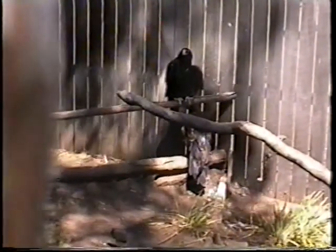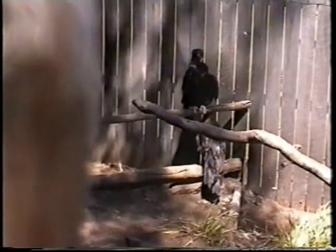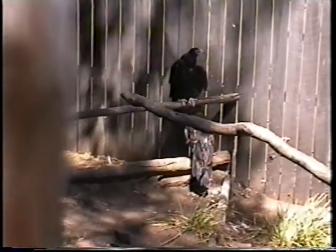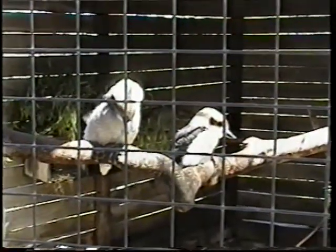These eagles have been permanently injured through shooting accidents and they'll never fly again. They're wedge-tail eagles. 80% of their diet is rabbits.